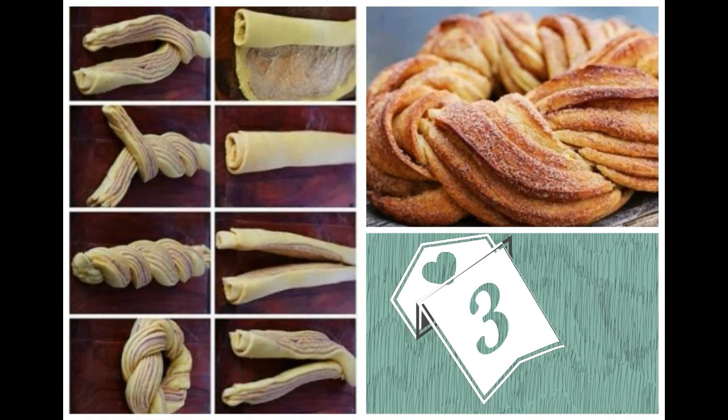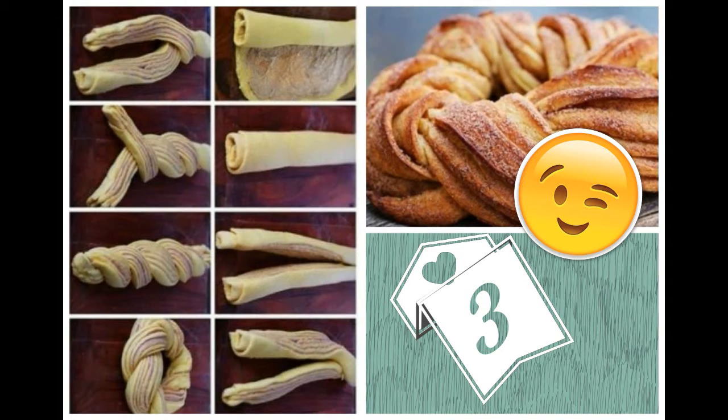Then we have the cinnamon roll, that was a new word, cinnamon roll pin, and it has a tutorial which makes it look very easy. It is quite difficult making cinnamon rolls, but I must personally say that Swedish cinnamon rolls are the best. Just saying, and it is the truth. If you taste it, then you know it. It's the best. Yes, winky face.